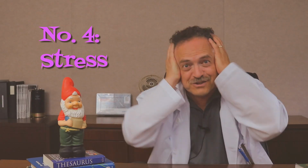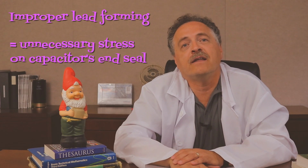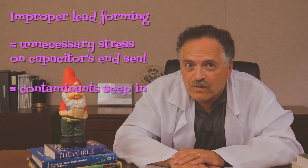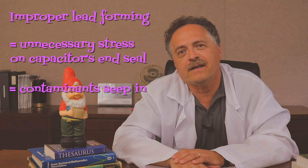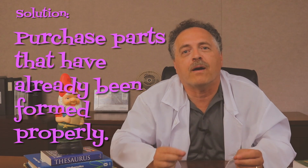Number 4, stress! Now you may be thinking, why can't these caps just mellow out a little? I'm talking mechanical stress, kids. Improper lead forming puts unnecessary stress on the capacitor's end seal, causing contaminants to seep in. You know, like those nasty halogens. In this case, the lead form was too close to the capacitor body. Something could have pulled or twisted the lead wires. I don't know. I wasn't there. The solution is simple. Purchase parts that have been already formed properly.